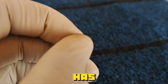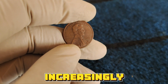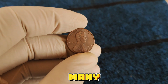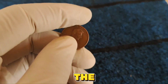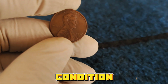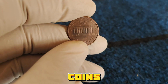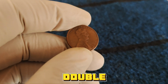The Lincoln penny has been in circulation for over a century, and collectors are becoming increasingly interested in modern-era rarities like the 1997 D. Why? Because many people overlook these coins, assuming newer means less valuable. But in the world of numismatics, rarity isn't always about age, it's about condition and uniqueness. As more and more collectors hunt down these hidden gems, the demand is rising. Coins that were worth $100 a few years ago are now selling for double or triple that.